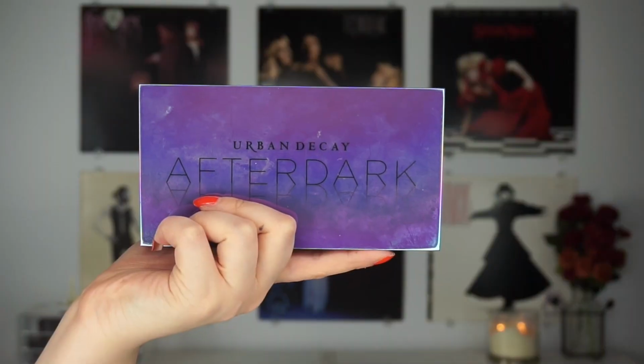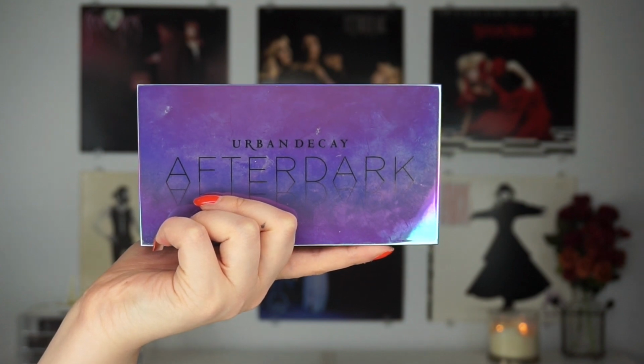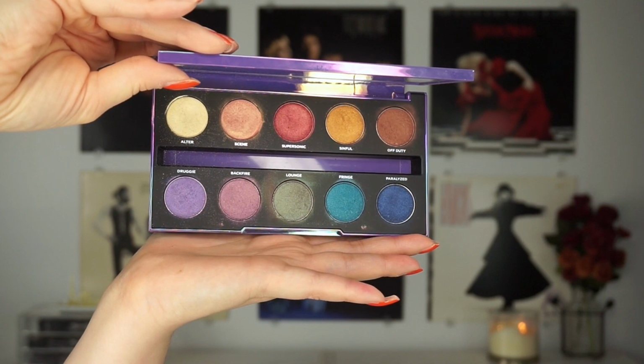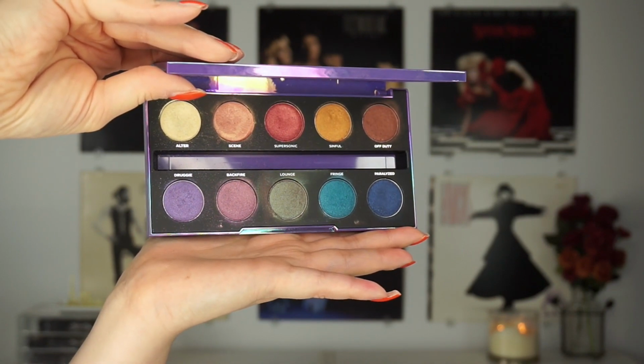So the first thing I will talk about is the Urban Decay After Dark palette. I'm a total Urban Decay junkie, or I was. I've had some pretty not so positive experiences with Urban Decay, not necessarily with the products, but with the customer service, which just sort of turned me off a little bit. And it really affected the way that I thought about the brand.